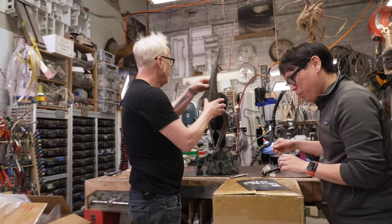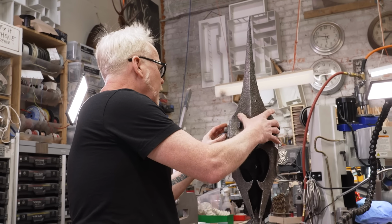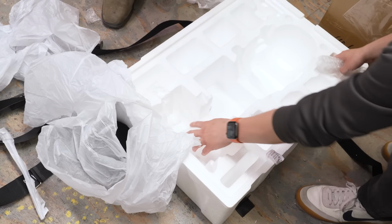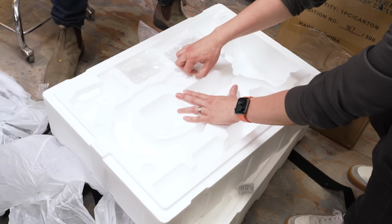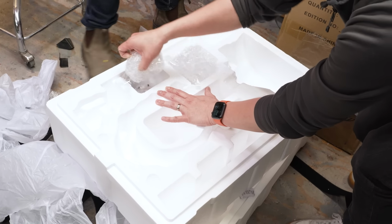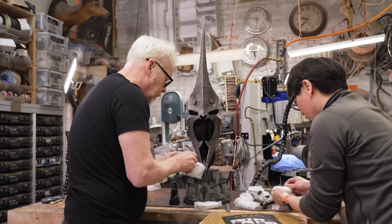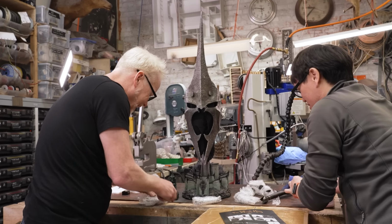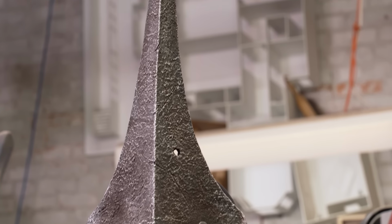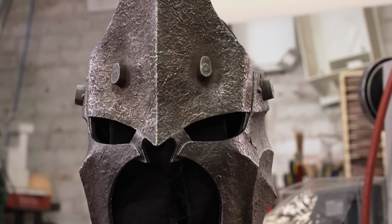And then there should be a bunch of eight spikes that go around the edge. So let's look for those. Oh, here they are. Okay, spike, spike, spike. All right. Oh, deliver me from packing tape. There's two. Oh, no. There we go. There's two.